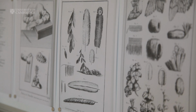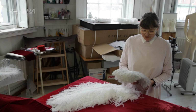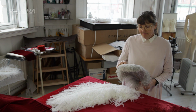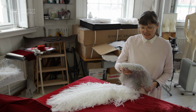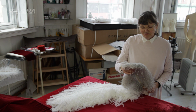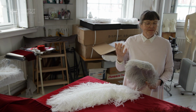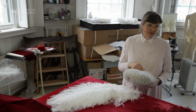Featherwork is a very secretive trade. And it is still today, and you could say it's one of the trades that's sadly dying out a little bit, because of the secrecy around it. And it's a delicate trade that just results in something almost magical, where you can't really see the work that's gone into it.